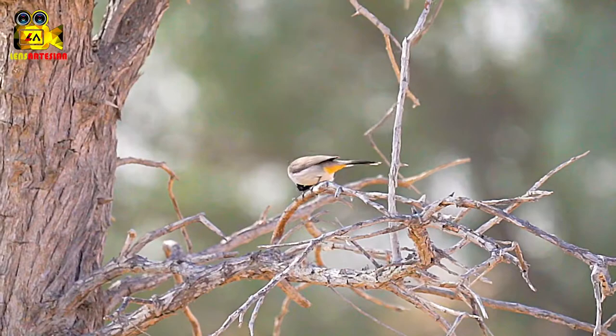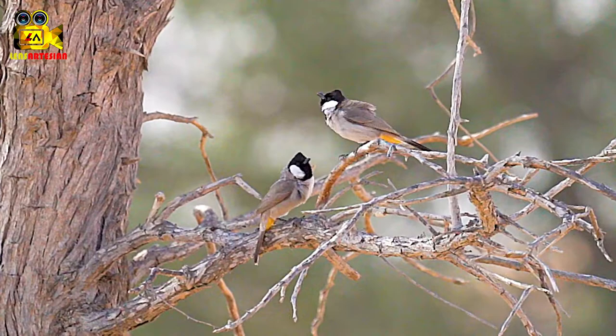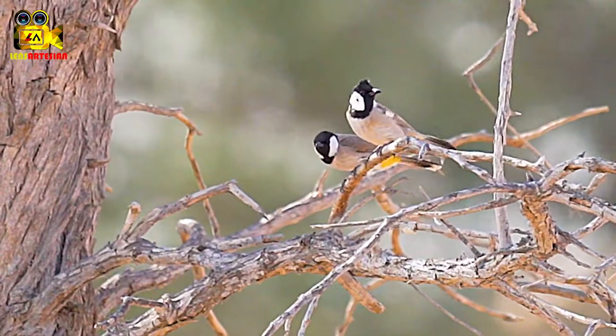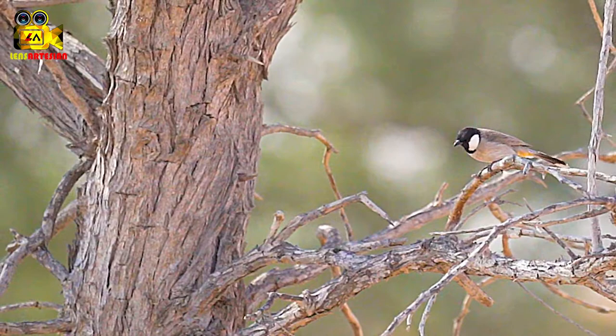These species are categorized under a superspecies group, which means the different members of the bulbul family are closely related to each other. Also, they can be geographically separated, having evolved from different populations of the same parent species, and can interbreed and produce fertile offspring when brought into contact.